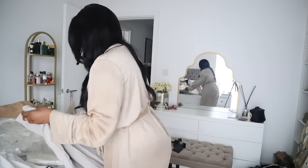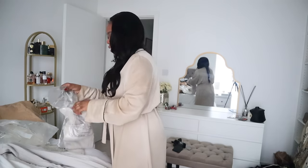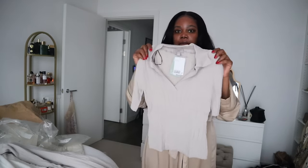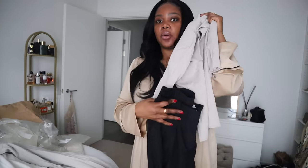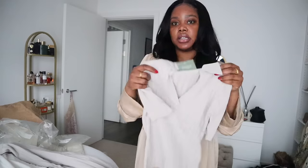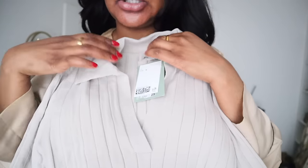It comes with a matching top. And I got the matching top as well, because I think it's cute. You can wear it separately, you could wear it together. So this is the matching top. I think this is really cute. You could wear this even with the black trousers. I think that would look really nice, or with the skirt from before, even the satin skirt, this would look nice, and just maybe throw a belt at the top. So really cute. It has a V-neck like so.